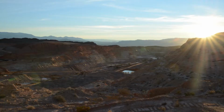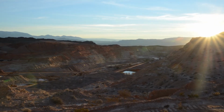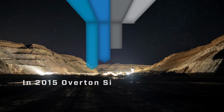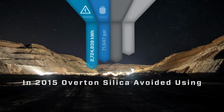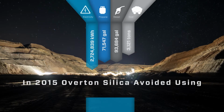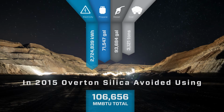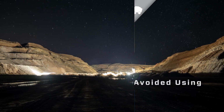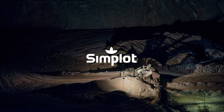We didn't achieve the 25 by 10 goal by large capital projects and investing a lot of money to upgrade the entire facility. Instead of that, it was more of a culture change. We were running, several years ago, around 250 tons an hour. We're pushing about 400 tons up the belt right now. And with that, we really haven't implemented any more power sources. We're running the same number of pumps, same number of motors, with the same equipment that we had when we started.